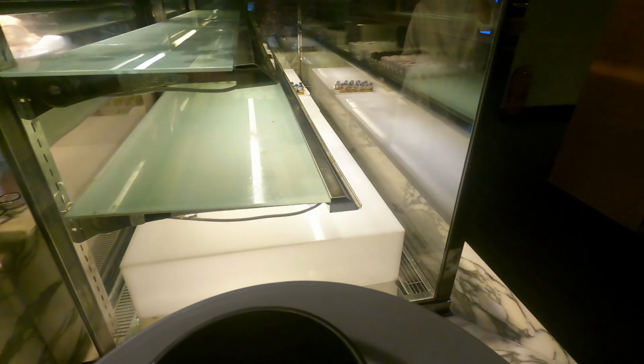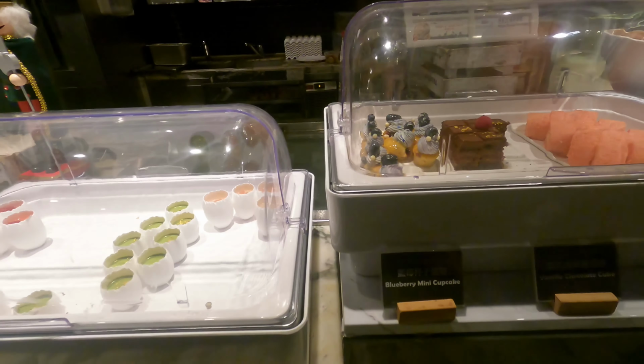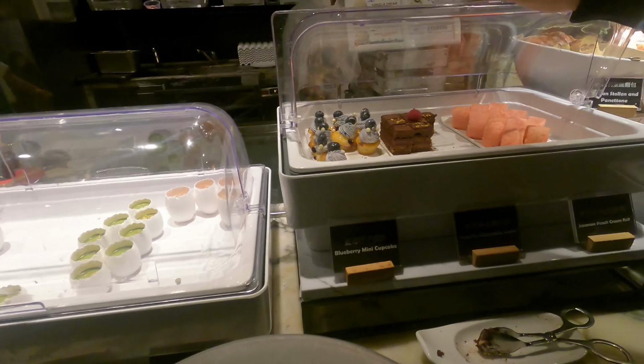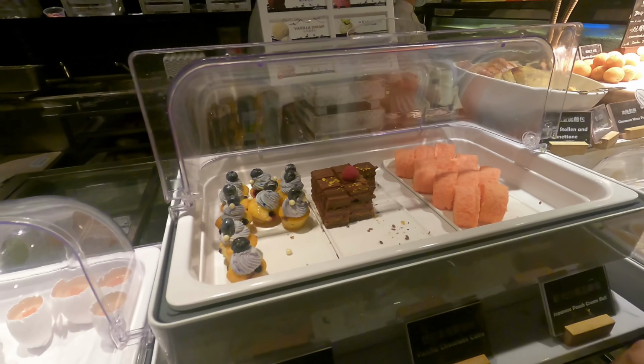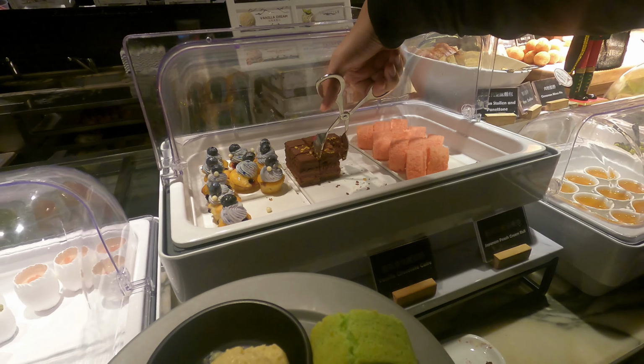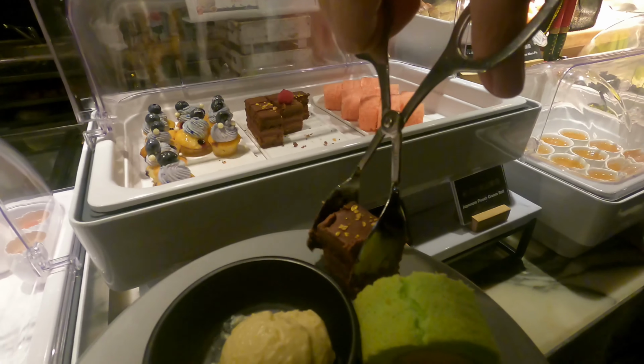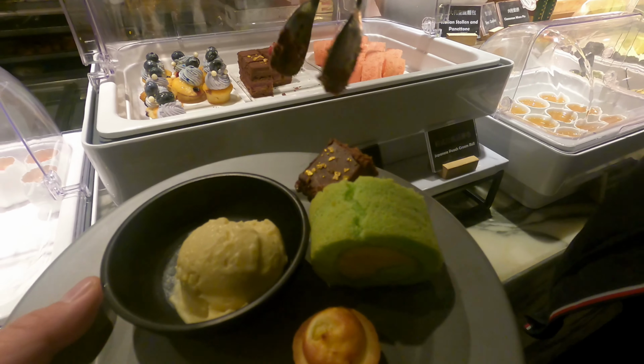What else? You want more? It's okay. Here. Vanilla. How about the chocolate one? Can I try that one? The chocolate. Yeah. The vanilla chocolate cake. Oh my gosh, I'm eating a lot of dessert. Just trying to taste it. Put it there. Okay. Okay, that's it.